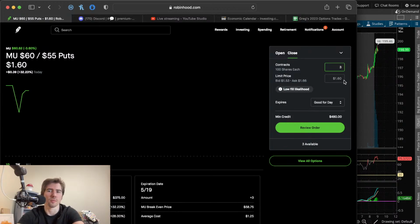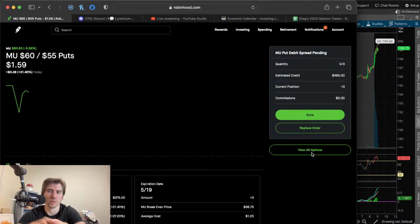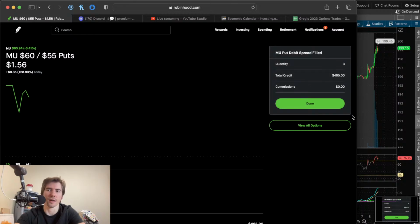Let's see. So I'll try to be out at 155. The bid-ask is kind of wide on it, 153 and 164, so I'll go slightly above the bid. Yeah, got filled there at 155. So about 90 profit for that, and then holding that Tesla trade right now.